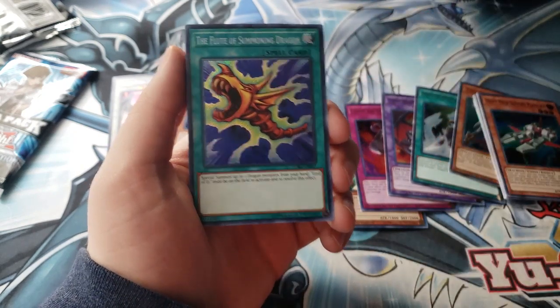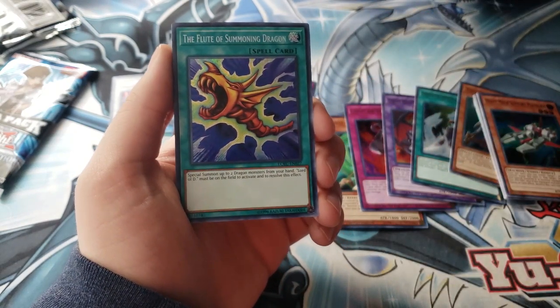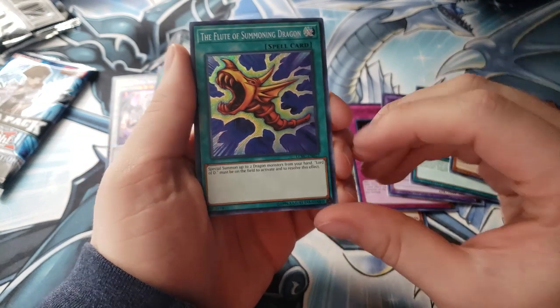People always ask what I do with the packs that I buy. A lot of times I just sell the bulk to friends or vendors.